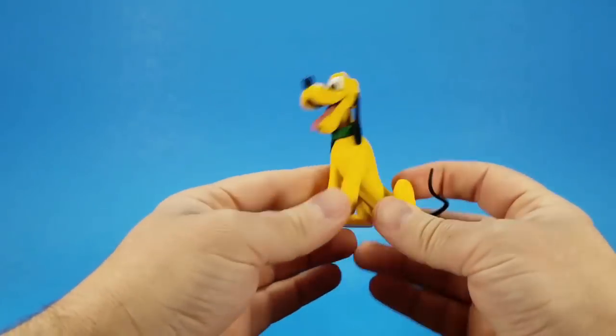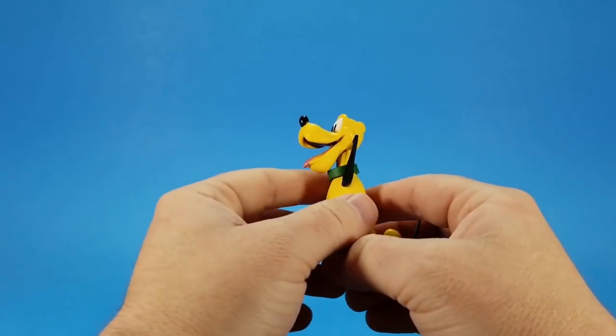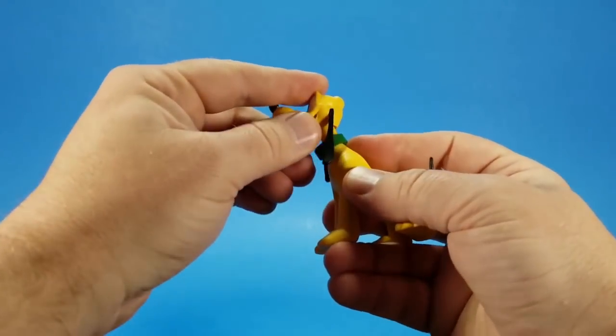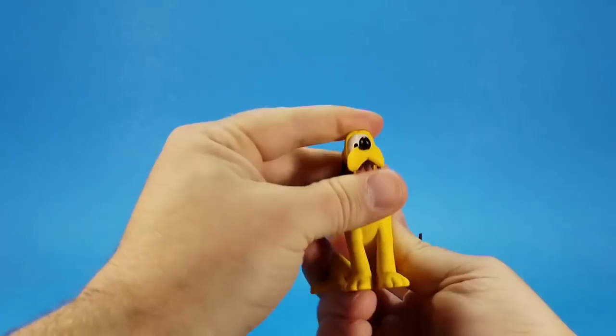And then for articulation on Pluto, in case you fast-forwarded to here to see this exciting segment of wonder and bewilderment, there's a ball joint at the top of the neck going into the head. Look up a little bit, look down, can swivel side to side, a little bit of tilt.